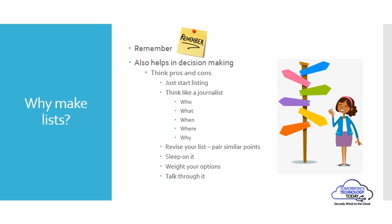Why do we even make lists? One of the reasons is to help us remember. With so much going on in the world, it gets really tricky and really complicated in a hurry to try and just remember everything. So it does really help to jot those things down.